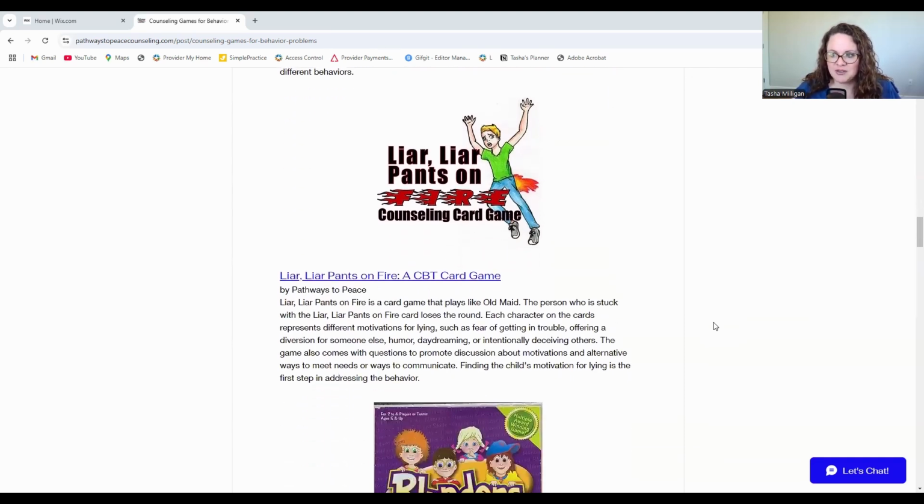Now, Liar, Liar, Pants on Fire. This is a fun game. It plays like Old Maid. You pass all the cards out to all the players, regardless if you have two people or four people. There's only one card that has the Liar, Liar, Pants on Fire character, but all the different characters represent different reasons why kids tell lies. It might be the daydreamer that tells lies, fantasizing about life, but they tell it as though it really happened. They don't have any malicious intent. They're just daydreaming.